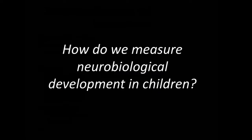So how do we measure neurobiological development in children? What we do is we take those traditional paper-pencil tests or experimental psychology measures. We take those and we marry them with measures of the brain. There's a lot of different ways you can measure brain development, and I'm going to be showing you what those are.